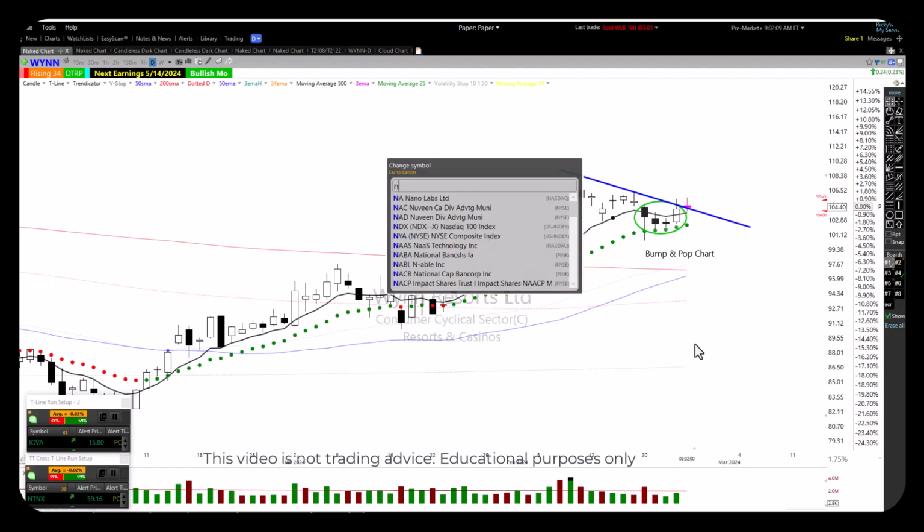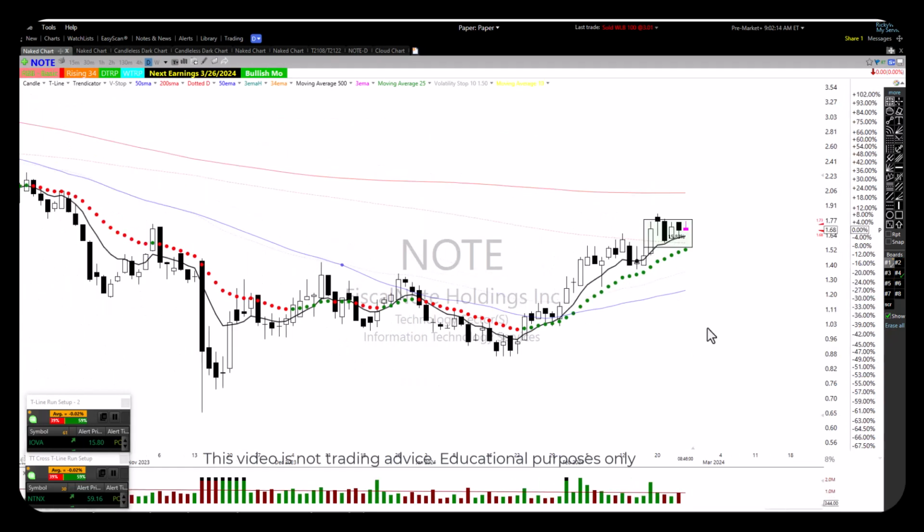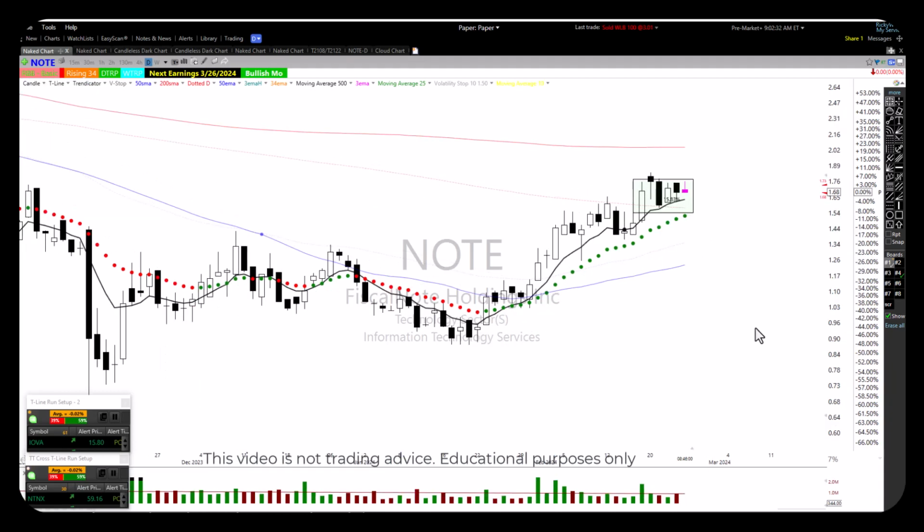I think the last one I have here is NOTE. NOTE is a rounded bottom breakout. This is another one like that, PCT and SILK that we looked at, the first couple. Look how that thing is trending up right there. Beautiful. 200 period moving average is the rounded bottom target area or direction. And looks like this still has some room to move on it.